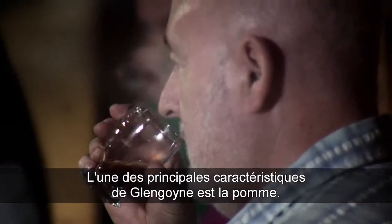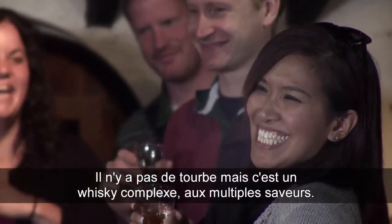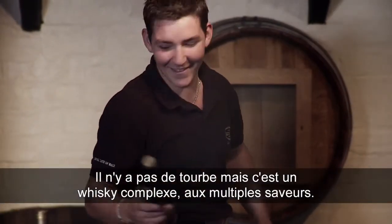I think one of the main characteristics for Glengoyne is the apples. We always talk about apples coming through, and it's obviously got no peat in it, but it's still a very complex whisky. There's still lots of flavours coming in.